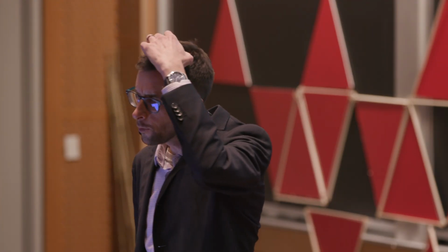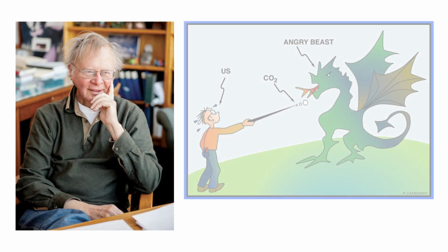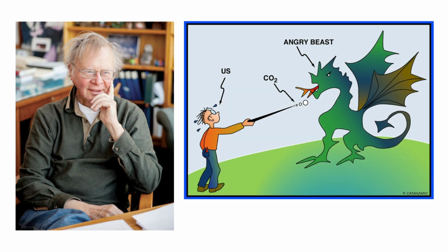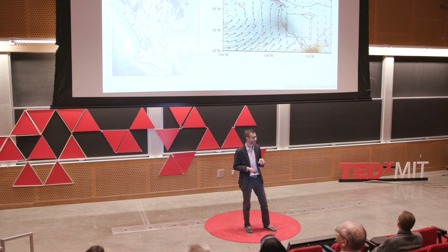My PhD advisor, one of my PhD advisors, Wally Broecker, really introduced me to this lake-level research, and he was fond of putting this much more simply. He said, the climate is an angry beast, and we're poking it with sticks. And he even had this little cartoon drawn up to show what he meant. And he's right, but I think what's also really exciting is the potential for the paleoclimate record to allow us to start to dig in and understand how this climate beast really works.